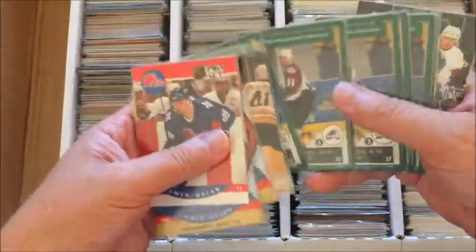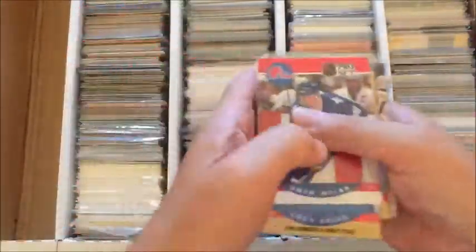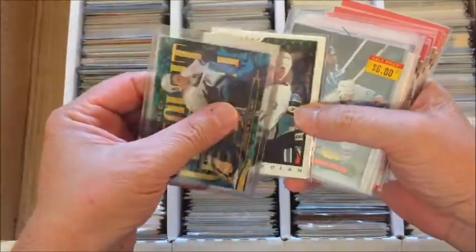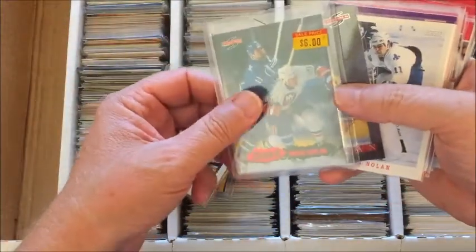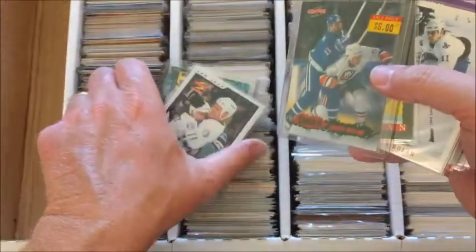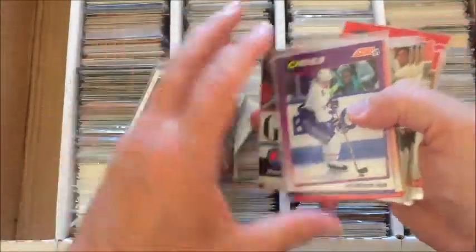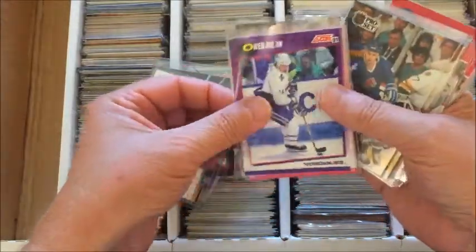Owen Nolan. And we still got more Owen Nolan. And that's a big pack. And that is a Score, 95-96. And what I found out in some of the stuff that I've glanced through, there may be a price on something. I think the card was just put into a top loader that happened to have a price sticker on it. It's probably not exactly what they were asking for.